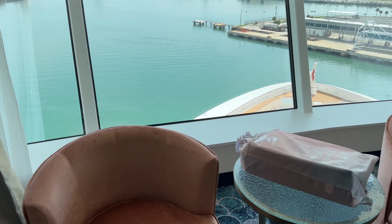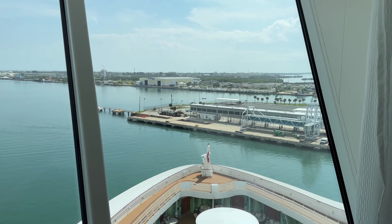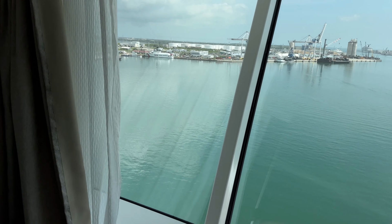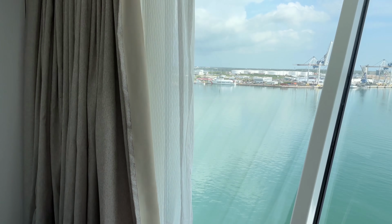And here is our welcome aboard gift, our Castaway Club gift. And here is our wonderful view. Love this. And we connect to 11006.